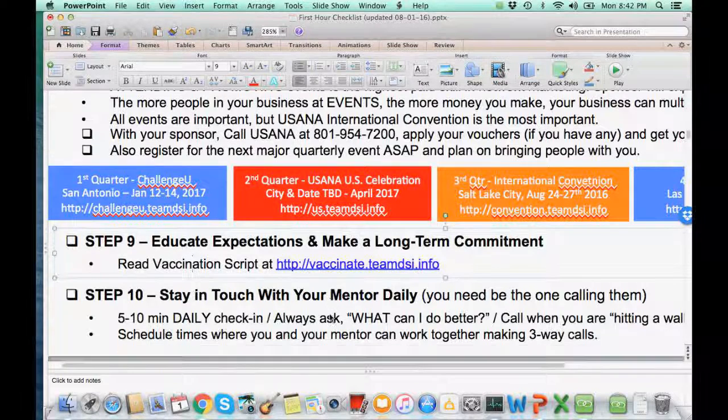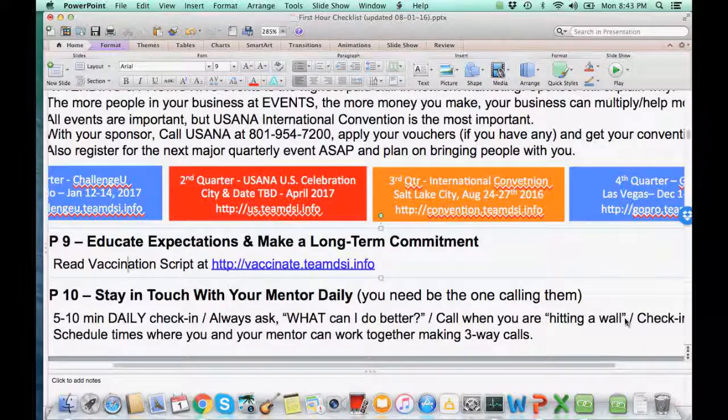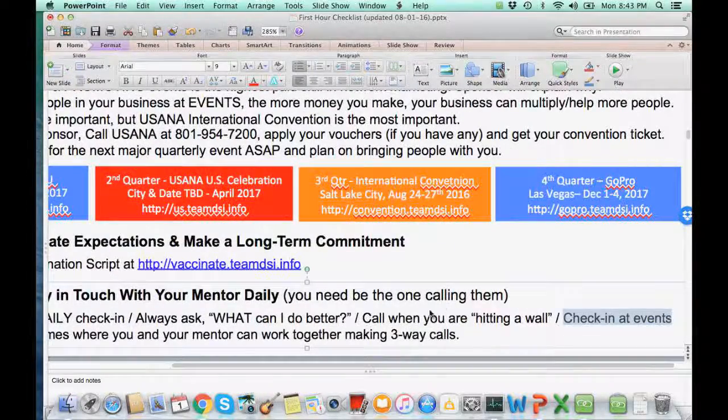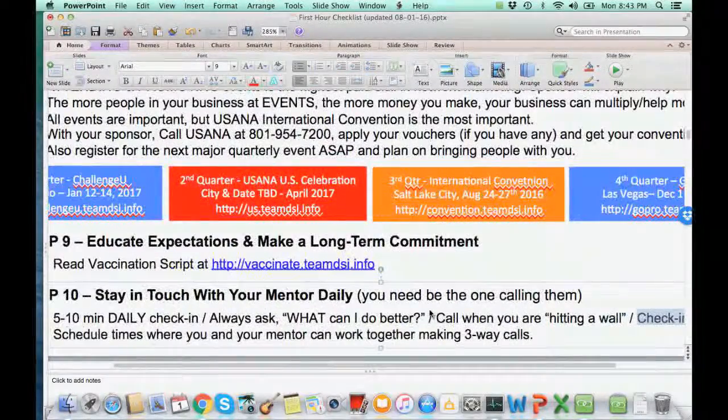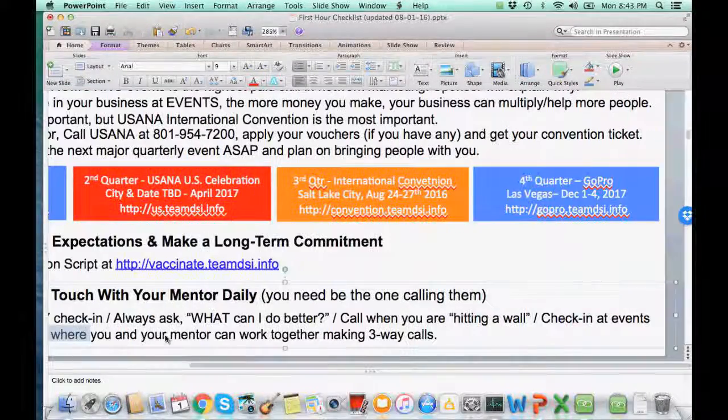Okay, now step 10, I love step 10. It says stay in touch with your mentor daily. You need to be the one calling them. So 5 to 10 minutes daily check-in. Always ask, what can I do better? Call when you are hitting a wall. Okay, if you're having a hard day, or you feel like quitting, or you're just in a funk, you call your mentor, and you tell them what's going on. And also check in at events. Talk to them at events. So that's really a key thing. Call your mentor daily, and then also schedule times where you and your mentor can work together making three-way calls. All right, so that's something that's an ongoing thing.